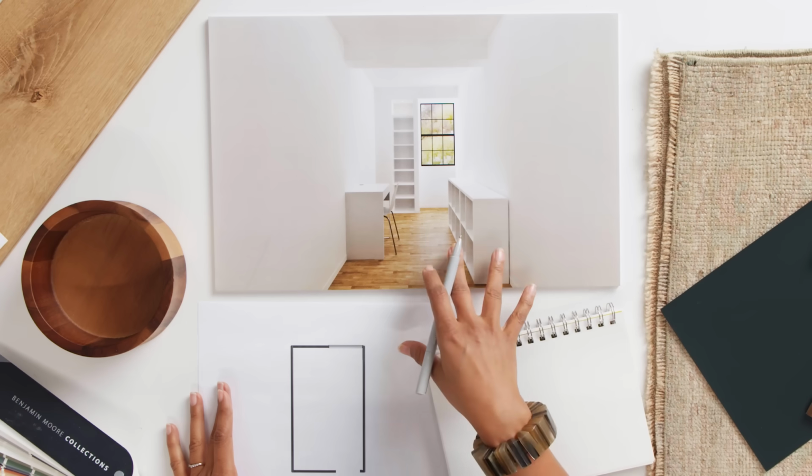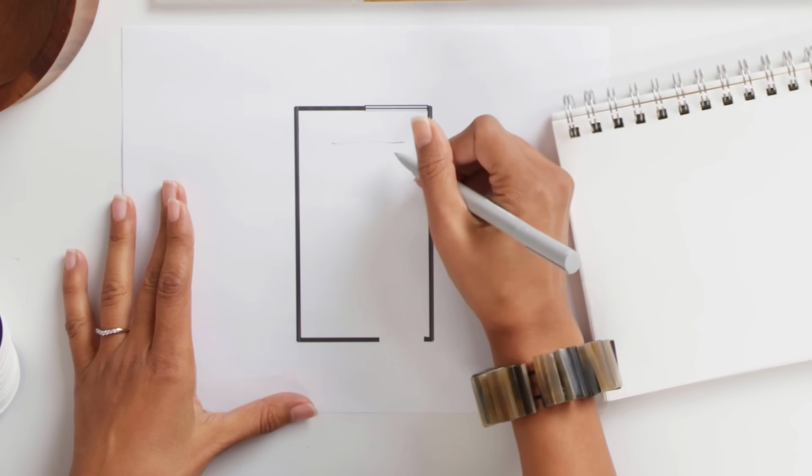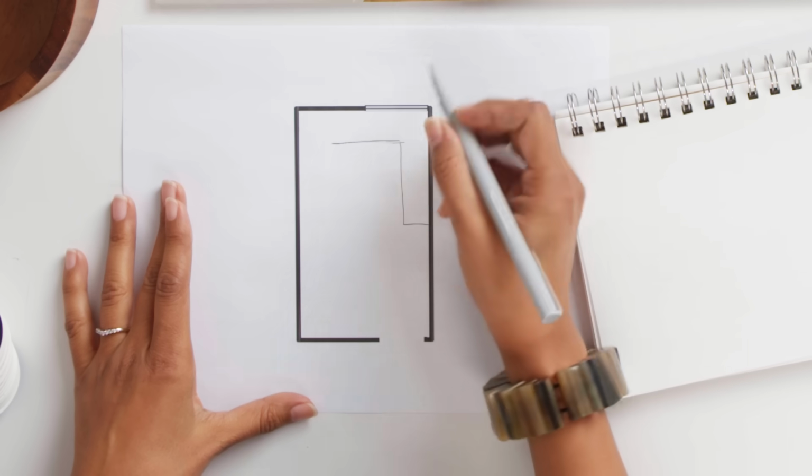And I think that the best way for us to do that is to remove everything that's in the current space. And then I think that we should actually have the desk wrap around in front of the window. And I think that what that's going to do is allow the person who's in the room to be able to look out the window.